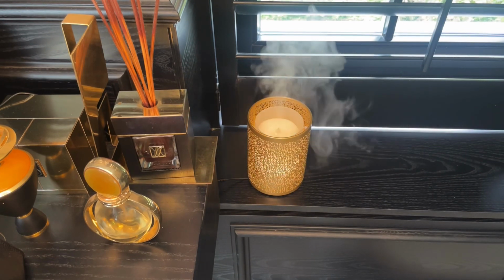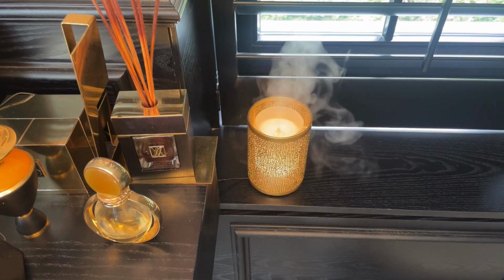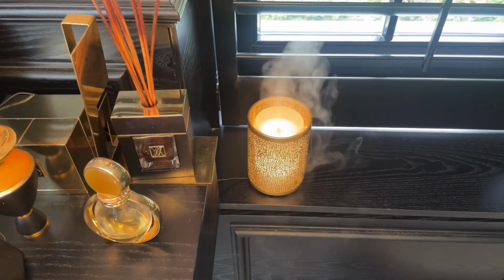This diffuser can also work as a lamp and can be dimmed, which is a perfect solution to create a special atmosphere in the bedroom.